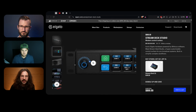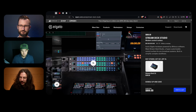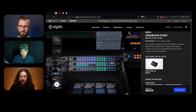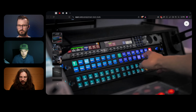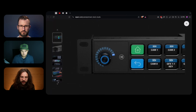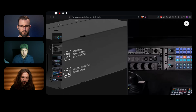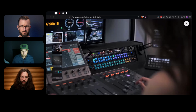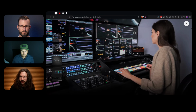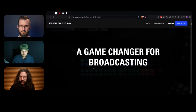So I think they have seen how much they are a part of the broadcast environment and started to build towards, okay, we have a lot of people using this for broadcast stuff. How can we cater to that even more? So this device has two dials, all these buttons. It's PoE, so you can connect it to your network and get power, and also connectivity, which I love to see. And they're marketing it for this broadcast use of being able to basically use it as a switcher, but also have any other button that you might want to use.